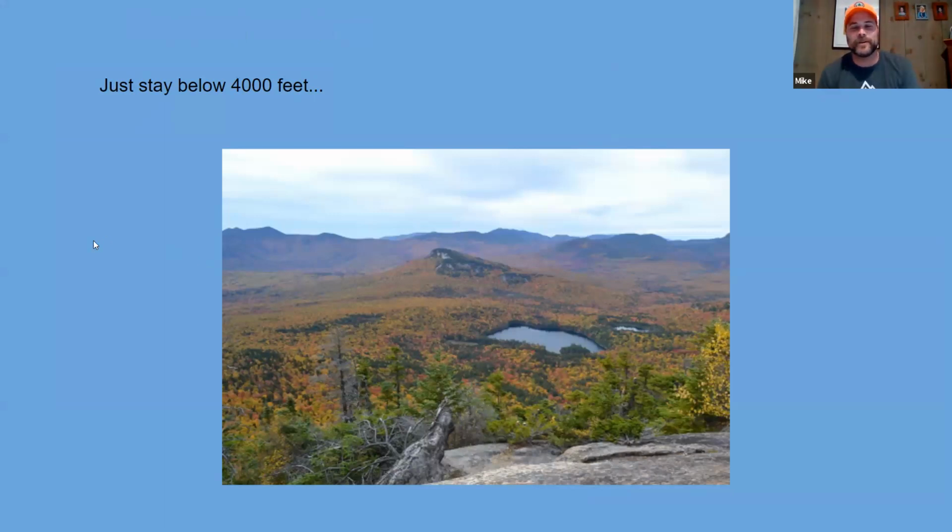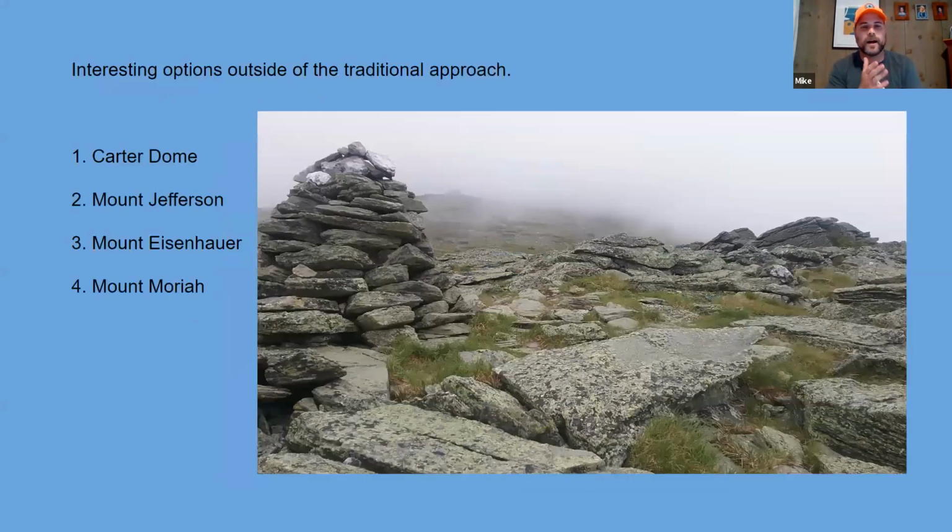This picture, by the way, is from another one of my favorite spots in the White Mountains. This was actually back when the world was normal and we had our trivia nights at Tuckerman Brewing. This picture was a trivia question to see if people could figure out where this picture was taken from. And this picture is taken from Mount Tremont. That's Sawyer Pond right there. Mount Tremont, it's lower than 4,000 feet, but it's a wonderful hike. It's great from the Kancamagus. It's great from 302. It's a good mountain to go explore. All right, so we're going to jump into those 4 options outside of our traditional approach.